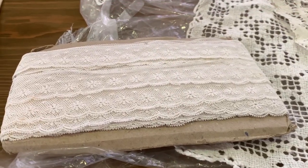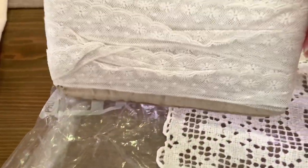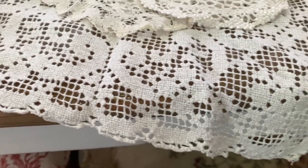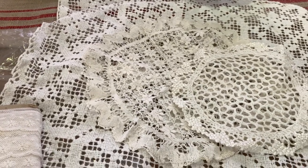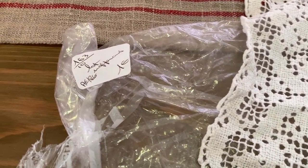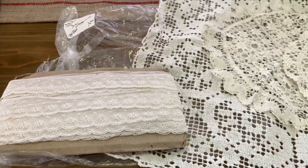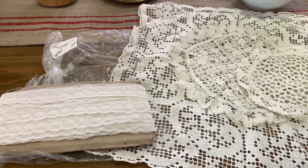Okay, so for my next fabric finds, I first found this beautiful French lace, and it's just wrapped around this little piece of cardboard here. I found that for 1 euro. And then next, I found these three handmade French doilies. That one's the biggest one there on the bottom, and then the two smaller round ones, and the larger one is a square shape. They were folded nice and neat in this little plastic baggie, and I got all three of them for 1 euro. So I was very excited to find this French lace and handmade doilies in France. And the prices were so great on these as well. I thought it was so cool.